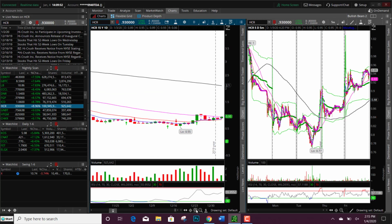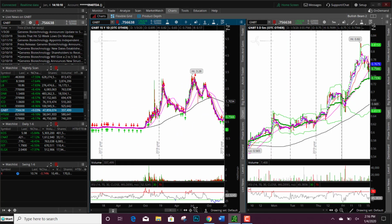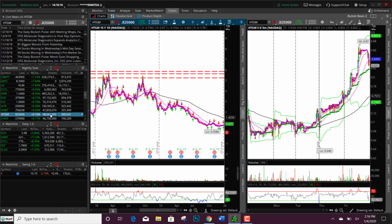HCR. So you can see this like bull flag. It's kind of a really long flagpole though. Close right at that 50. If it gets above the 50, it's got room up to 104. But it'd have to break $1, so I'm not going to put that on right now. But that could potentially be one to watch. GNBT, big FU on the 5-minute for Friday, so I'm not going to put that on.